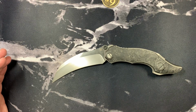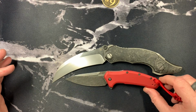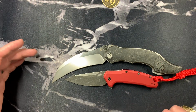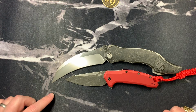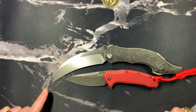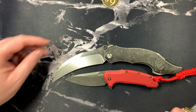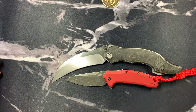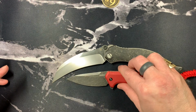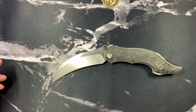I know a lot of guys use Spyderco's. I don't have Spyderco's, so I'll use a Kershaw Link just to give you an idea of the size difference. This is a hand rub satin blade, M390. It is 4.84 inches long, so it's a good sized blade, but again, at 7.5 ounces, it's not a massively heavy knife. But this will give you an idea what we're talking about here size wise.